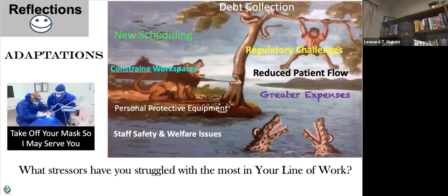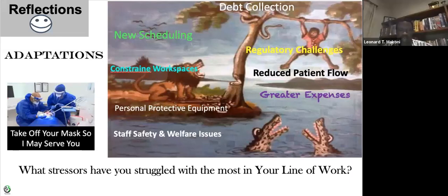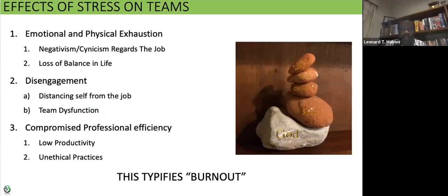Anything else? Death of a loved one. Yes, death. Death is real. Death has never been as real as it is now. It could go on. The point is to reflect. So think about it. What stressors are you facing? And you'll see how that helps you as you go on.